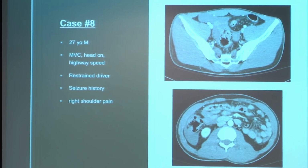So this kid, when he came in, he went from having right shoulder pain to having worse and worse and worse abdominal pain. It just started to progress, okay? It was to the point that we call it inconsistent with his exam, right? So if people come in and they have abdominal pain and they're saying, oh, it's hurting worse, it's hurting worse, it's hurting worse, usually what that is a hollow viscous injury, that it's taking time to be painful, okay?